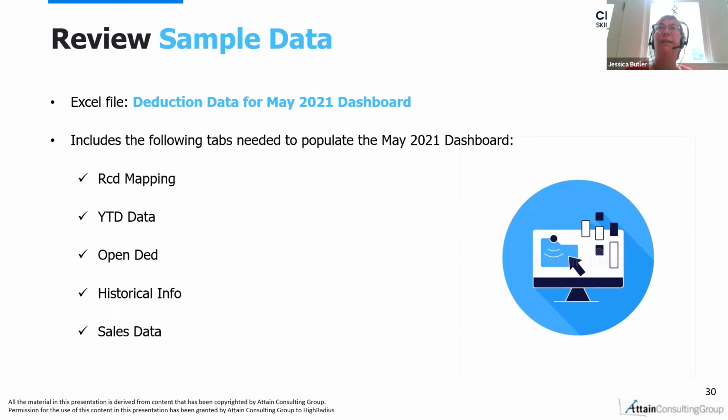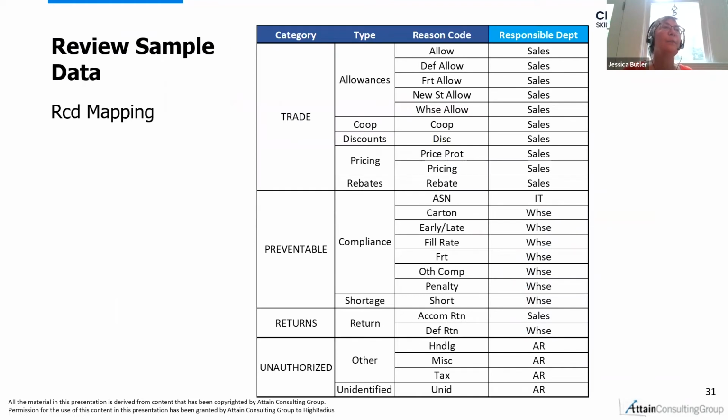The other file that you have, you probably didn't open it, but I will. The other file is a template that we'll look at probably tomorrow. It's got all different colors on it. And that's what you're going to use to populate the dashboard. But let's look at the data first.